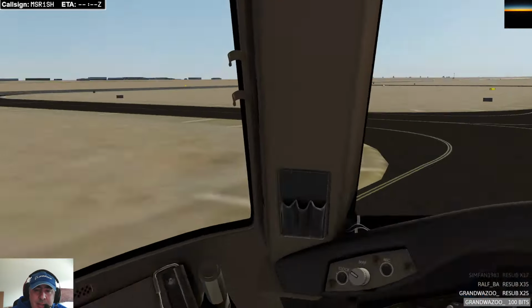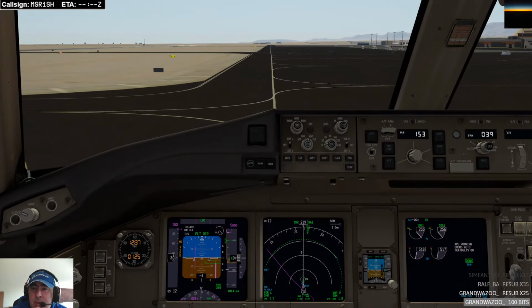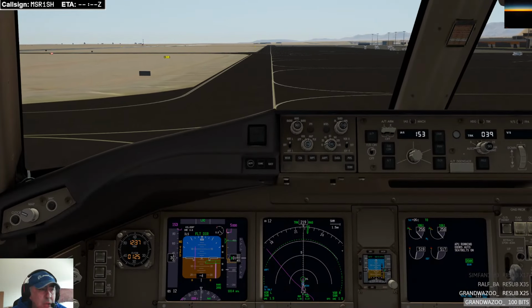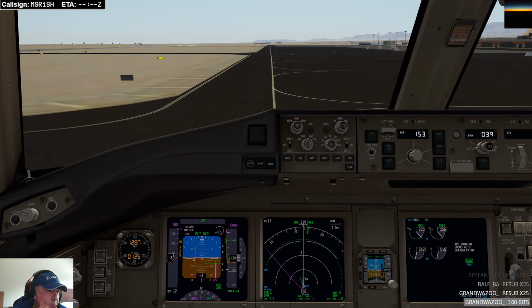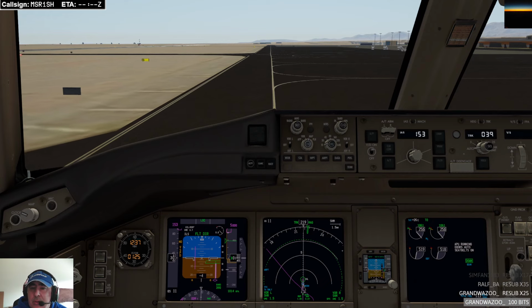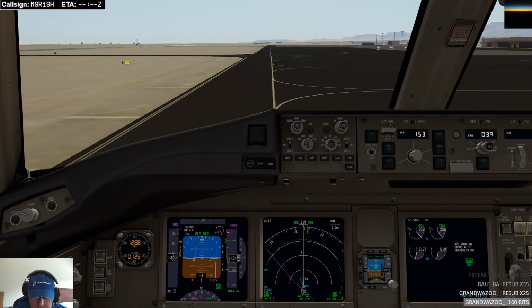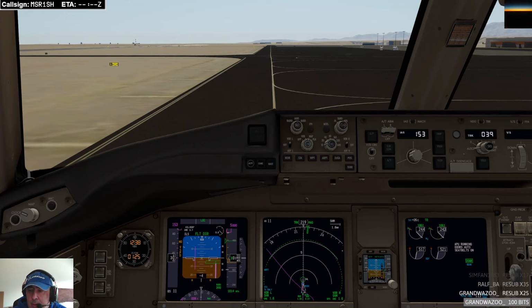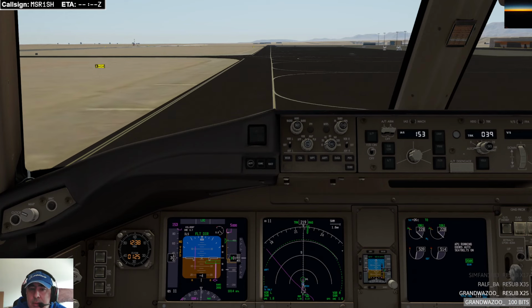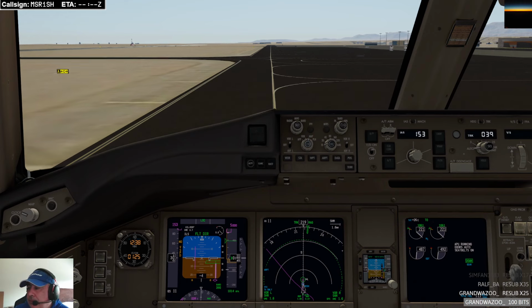Right, so this is the intersection with Delta. Then it's gonna be the intersection with Charlie. 47 is gonna be the second down on the right after that. Charlie.